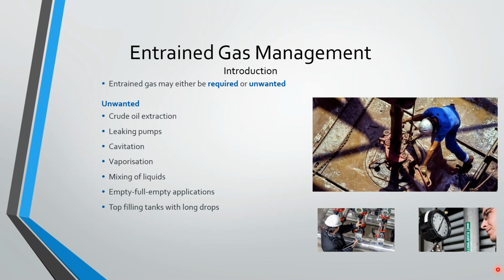Another thing that we'd like to talk about is entrained gas management. Entrained air can happen in a lot of different processes, and typically it is something that we don't want. In most applications, it is something that we try to avoid, whether it's entrained air or an actual gas. Places where we don't want it would be crude oil extraction, right? If we've got a pump that's leaking and causing some air to get into the system, a pump that's cavitating, some vaporization going on, or different liquids mixing together and not mixing in a homogeneous way, so we're getting some kind of air entrainment in there.